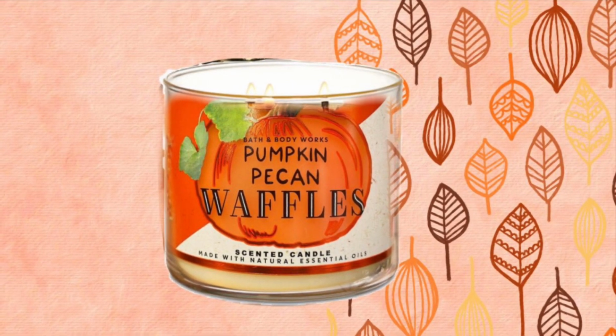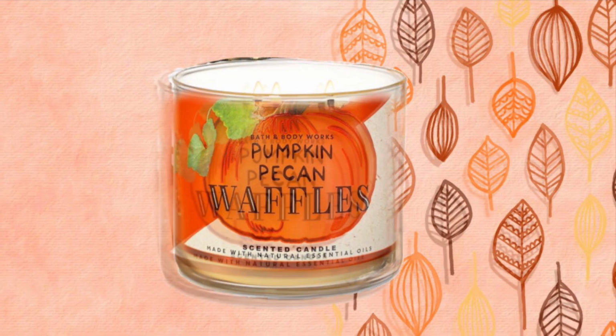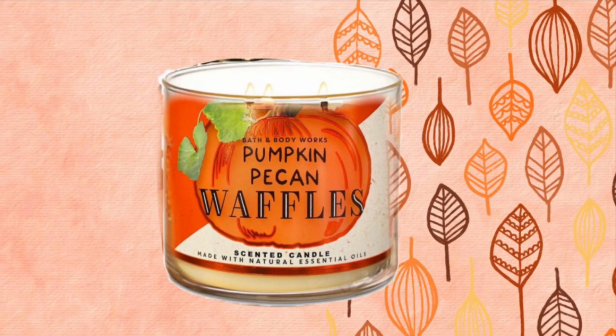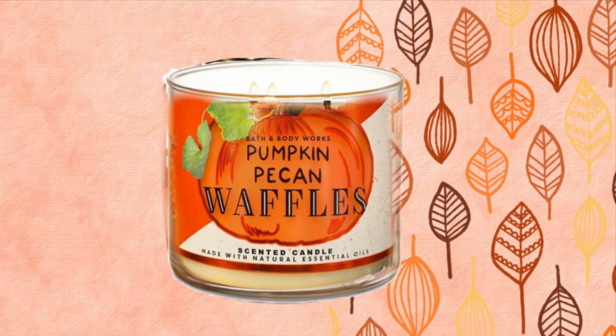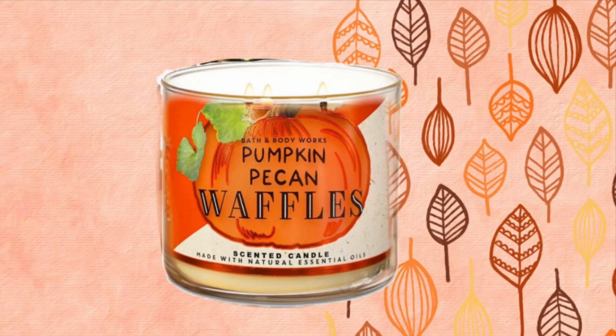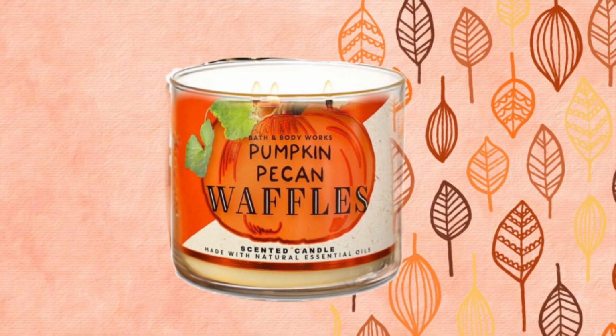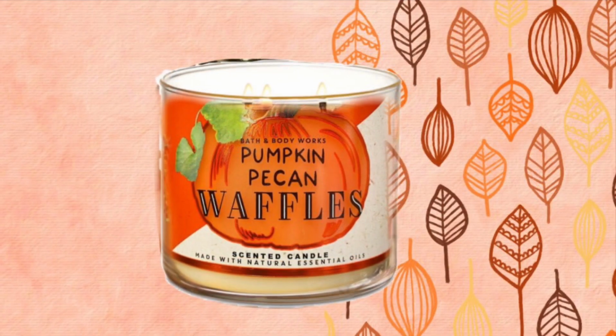Then we have Pumpkin Pecan Waffles, which is maple syrup, golden waffles, pumpkin spice, brown sugar. And as you know, this will be a body care item as well. They're going to have body wash, body lotion, and fine fragrance mist.